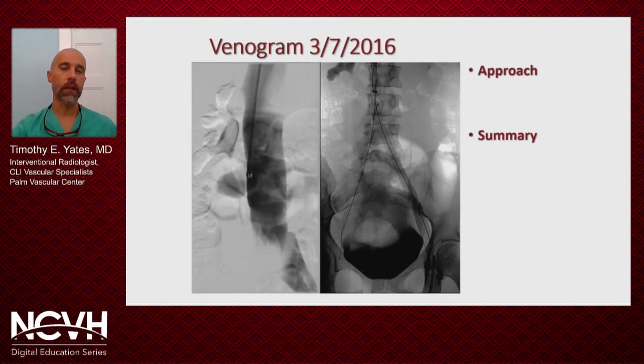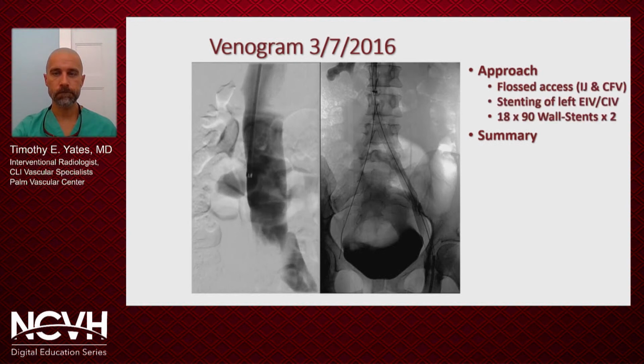we went forward with iliofemoral reconstruction. As you can see here, we only needed to stent the left side. She did have a residual mild narrowing here, but had excellent flow, had complete resolution of her edema, and has not had a recurrence of DVT or PE to date.